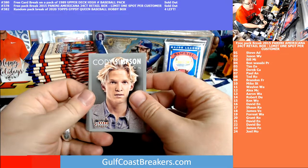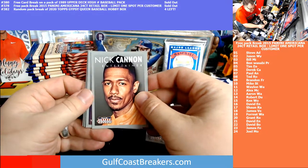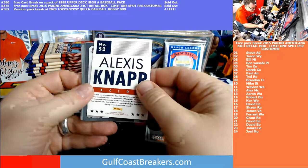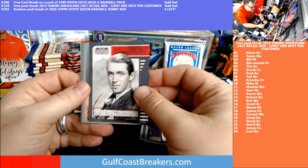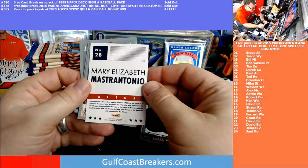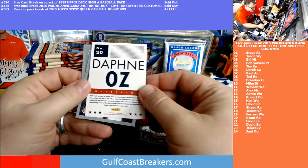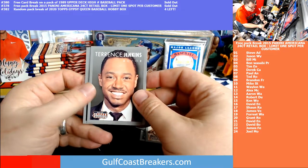Cody Simpson, I do not know, musician. Nick Cannon. He's married to Mariah Carey? Or was? Does it say that on there? America's Got Talent. Lexi Knapp, no idea. Pitch Perfect. All right, Jimmy Stewart. Screen Legends insert. Mary Elizabeth Mastrantonio. She looks familiar. What'd she play? Color of Money, The Abyss. Back to the Future. Daphne Oz, ABC, The Chew. Not sure. Terrence Jenkins. Who's that?